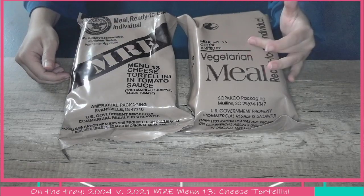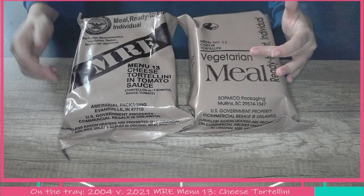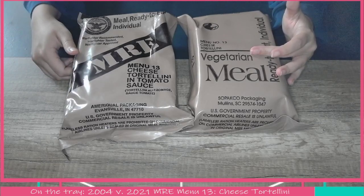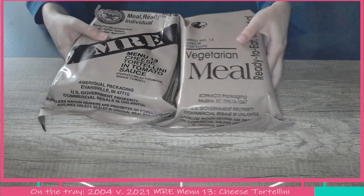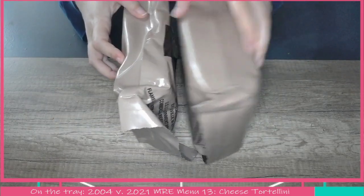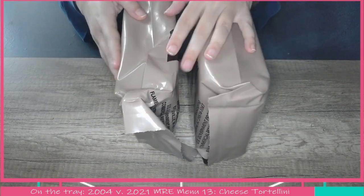So yeah, bag design. Back before, it was not clearly marked as vegetarian meal. It still is vegetarian, just no designation on the outside. The size of the bag is similar. But you can tell that this one is going to have boxes inside, whereas this is just pouches.